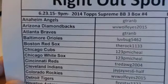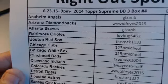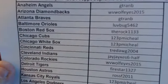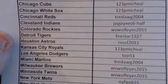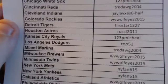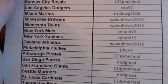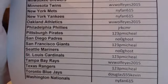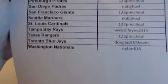All right, guys, 2014 Topps Supreme Baseball three-box break number four ended Monday on eBay. Guys, we do a lot of Supreme. It is just one of Topps' higher-end sets. They are beautiful cards. With baseball and football, it's a little different. With baseball, it is two cards per box, but both cards are autographed, and nothing has a higher print run than 50. Everything is numbered 50 or less. Pull some beautiful auto patches out of there, some great legends. It's just a fun set to do.